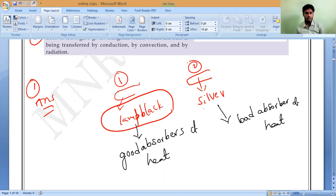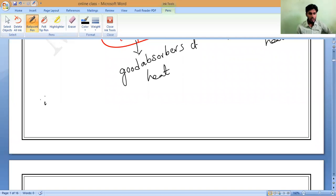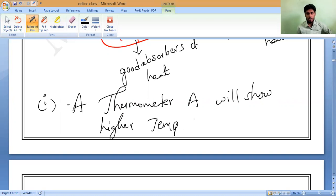So what are they asking? They are asking two questions. What is the first question? Which thermometer will show a higher rise in temperature? For that first question, the answer is thermometer A, the lamp black one. Thermometer A will show a higher temperature.